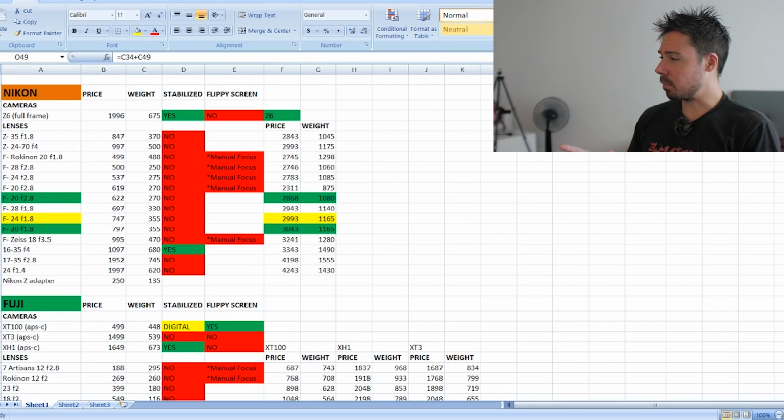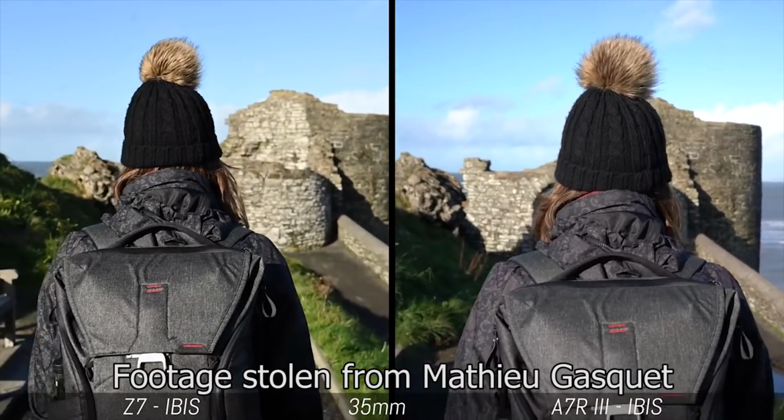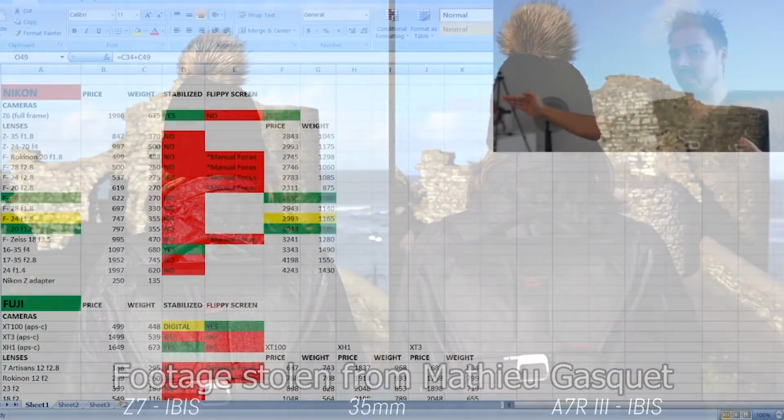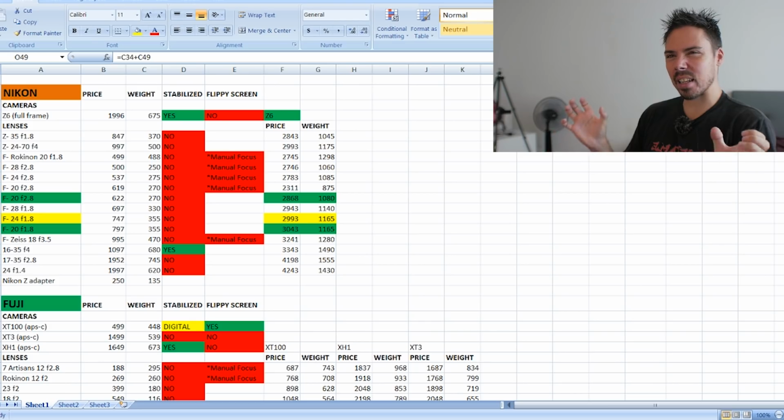Now Nikon is actually pretty intriguing. That stabilization is much better than the Sony. It's actually usable. Handheld walking is good. I wish they had a flippy screen, but they don't. But other than that, their autofocus is kind of not super reliable. It's somewhat dependable, but you don't really know what you're gonna get.